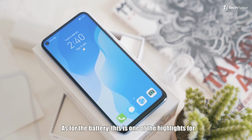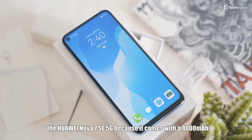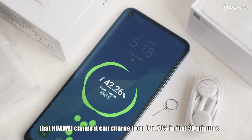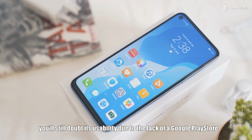As for the battery, this is one of the highlights for the HUAWEI Nova 7 SE 5G because it comes with a 4000mAh battery that supports a 40W supercharge that claims it can charge from 0 to 70% in just 30 minutes.